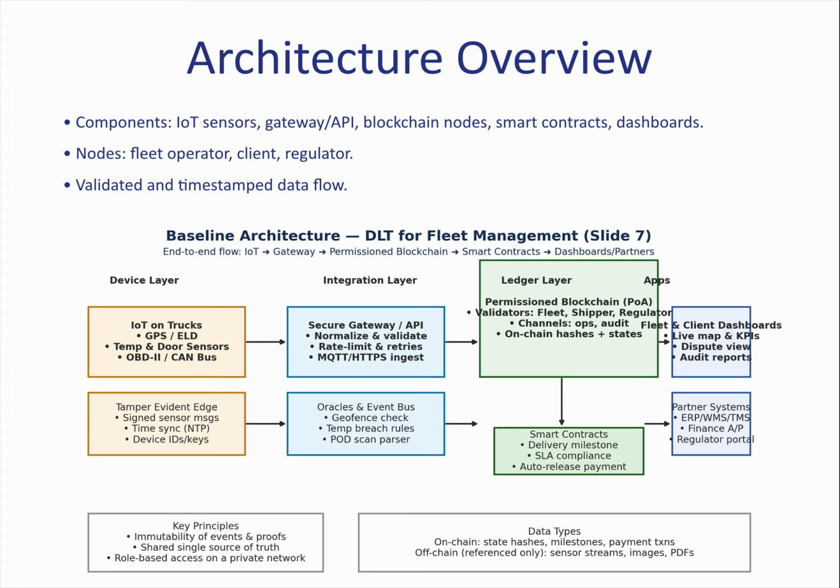From there, data enters the permissioned blockchain layer, which contains validator nodes run by the fleet operator, client, and regulator. Using a proof of authority consensus, these nodes agree on the validity of each transaction. This means all parties maintain identical copies of the delivery record. None can alter it later.